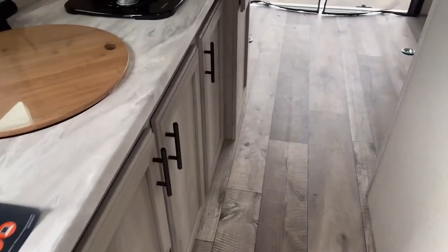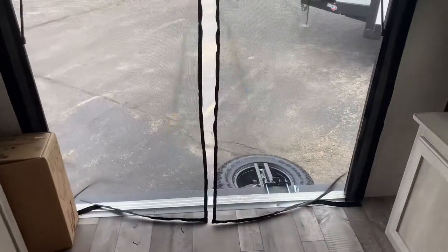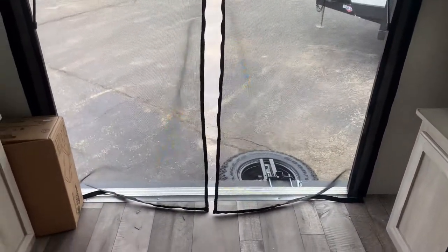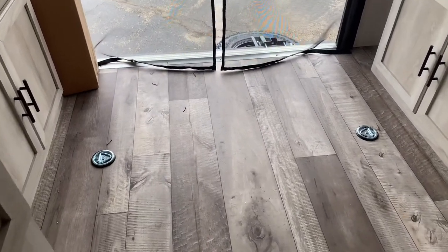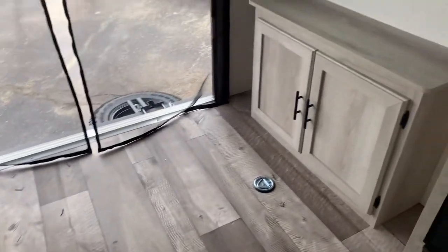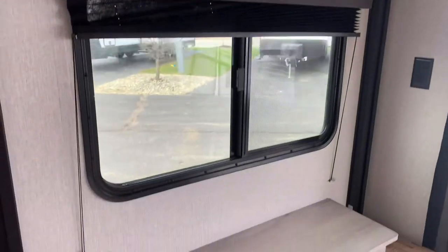Down your hallway to the back area where you would bring in your extra toys, your kayaks. You do have your D-rings in the floor. If you do want to tie them down, you can do so. You got storage, windows, plugs, lights on both sides.